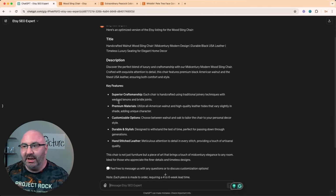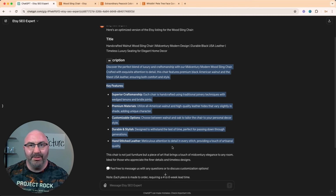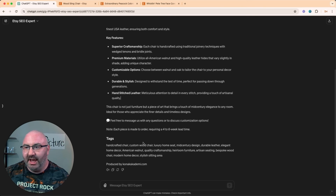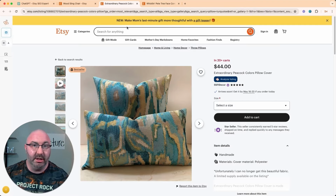So this right here, the description as well, very optimized, shows you everything. It keeps you the key features of the superior craftsmanship, premium material, customized options, durable style, hand-stitched leather, and a little bit about it. In addition to that, right here, provides you with the tags, handcrafted chair, custom wood chair, luxury home seat, mid-century design. Amazing, right? So now let's go on to the next one, and I'm going to show you just a pillowcase.